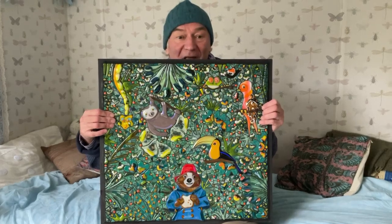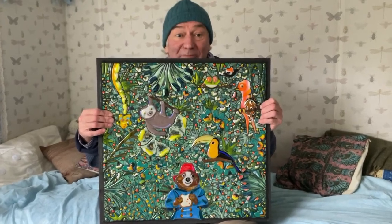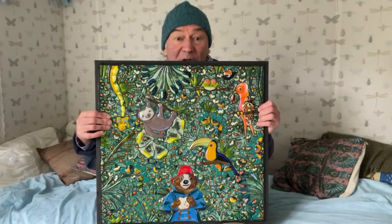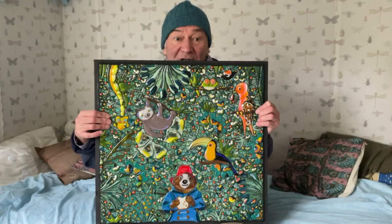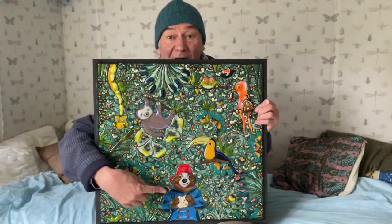Paddington in Peru. I've been asked to make Paddington in Peru. Seen in the forest with all his friends too. He hails from there, so he knows the language, and I've even remembered his marmalade sandwich.